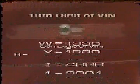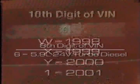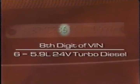The 8th position is coded for the engine type. A 6 in this position indicates a 5.9-liter 24-valve turbo diesel. Now, considering the information you saw earlier, a 6 in the 8th position could mean the engine has either 215 or 235 horsepower, depending on the model year and transmission type.